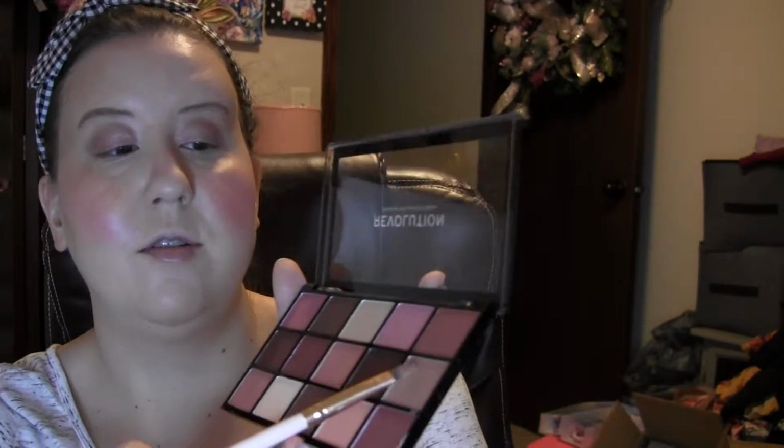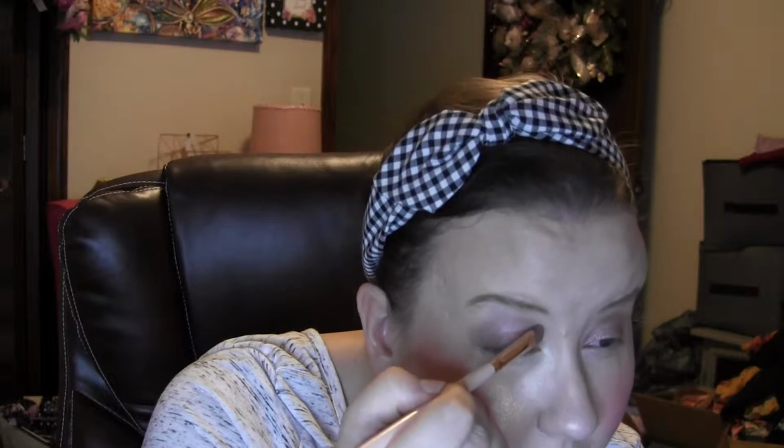And then up top, I'm going to go in with a little bit of this golden shade here. And I'm going to put it right here to give it that extra pop of light. Just kind of blending it up and out. And then I'm going to take my Morphe M506 crease brush.